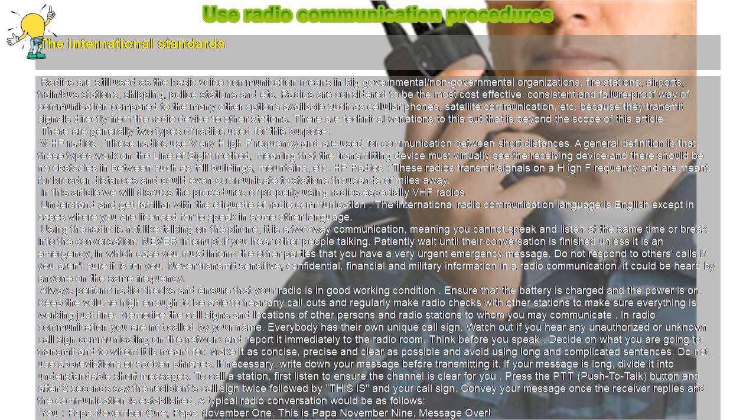Memorize the call signs and locations of other persons and radio stations to whom you may communicate. In radio communication you are not called by your name. Everybody has their own unique call sign. Watch out if you hear any unauthorized or unknown call sign communicating on the network and report it immediately to the radio room.